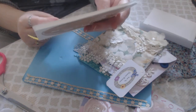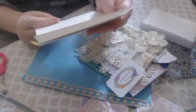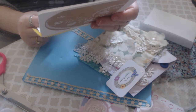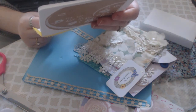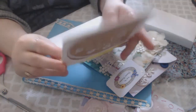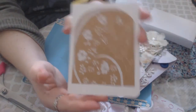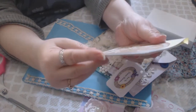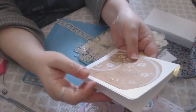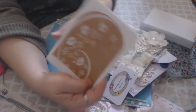Aww. Aww. Your card is gorgeous. I love it. I absolutely love it. I love everything you make. And I'm going to put that on my shelf near where I have your wall hanging that you sent me a while ago.